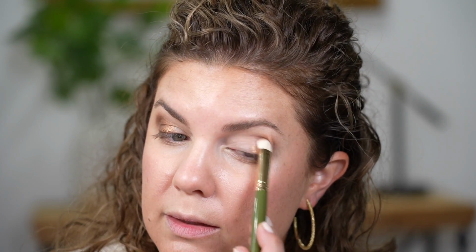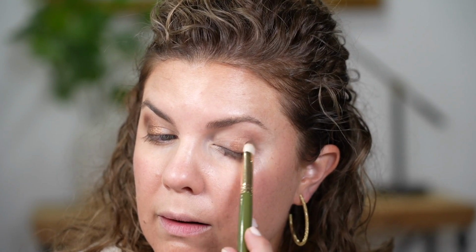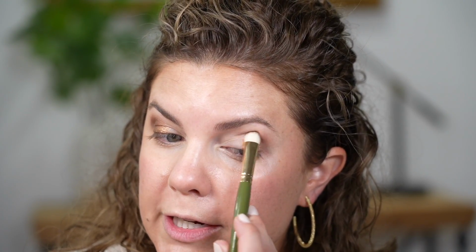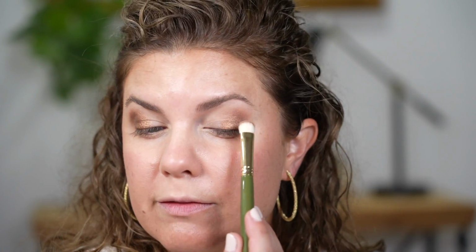And let's see. It's just so pretty. How pretty is that? I feel like I've got more. Then I'm going to take the others out of the brush and go in that lighter shade. It's kind of champagne-y.